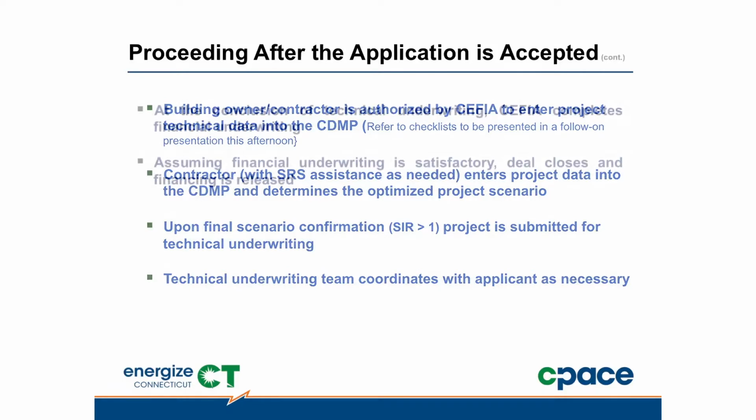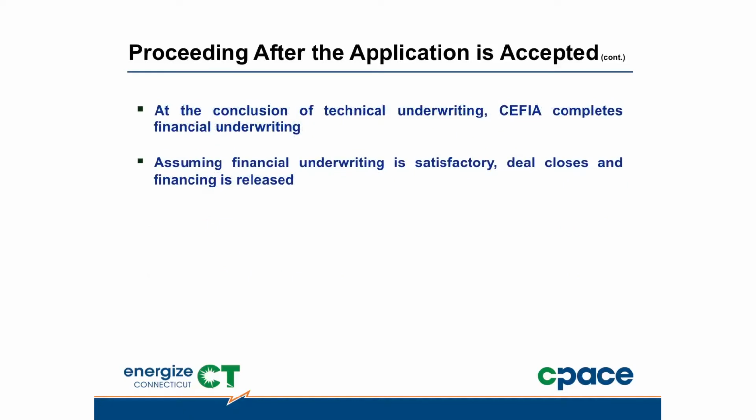Once everything is done, that deal can close. As you know, any closing in a real estate deal can take 30 to 60 days. That's normal, par for the course. So it's not unusual that you could be looking at 6 months for start to finish, sometimes 9 months, sometimes even a year, but you're generally within that range.